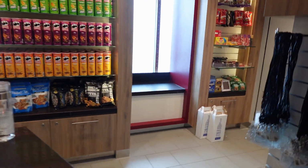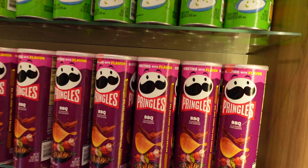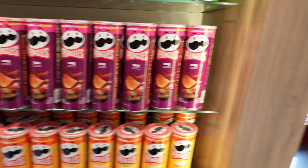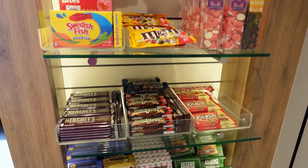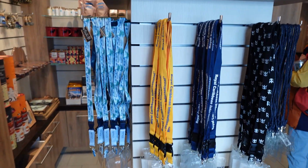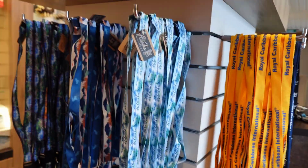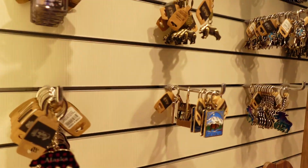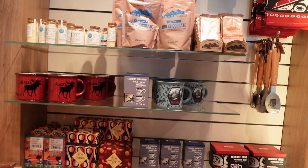Pringles. How much are the Pringles? $8.50. Awesome, thank you. Lots of different items at a very high price, but some lanyards that we haven't even seen yet. Some Alaska lanyards. That's cool. Some Alaska keychains. Do you know how much? Chocolates.